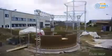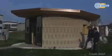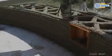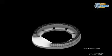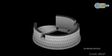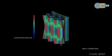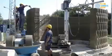Printed buildings mean major advantages, not only for owners, but also for the environment. This design by Italian company Wasp features an outer shell printed from agricultural waste, like straw and rice husks, which are also used for insulation. 3D printed walls allow more flexibility to optimize heat and noise insulation. And Wasp says this building won't need heating or air conditioning, as it naturally maintains a comfortable temperature throughout the year via passive cooling and heating. The total cost of materials for the outer shell is just $1,000.